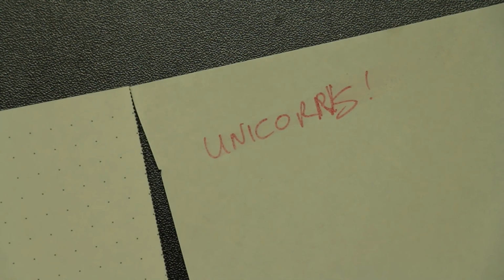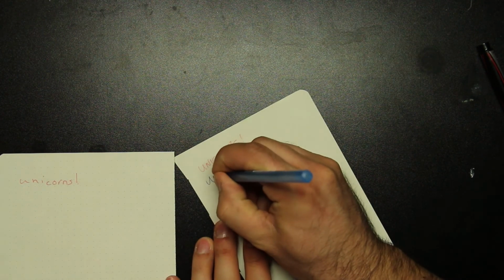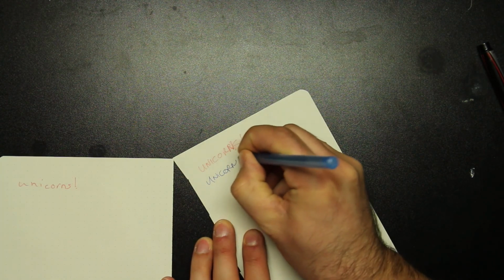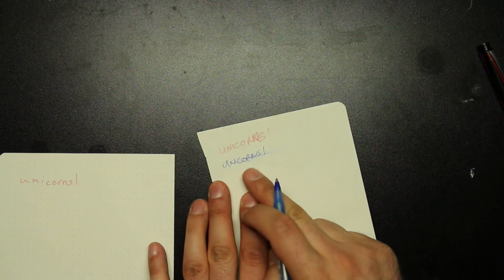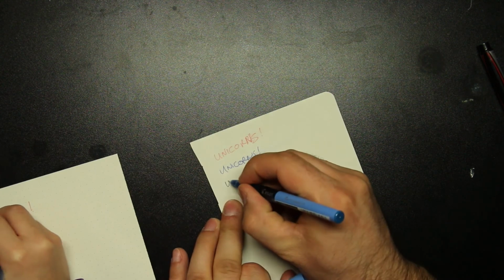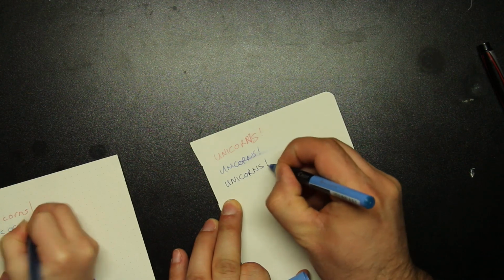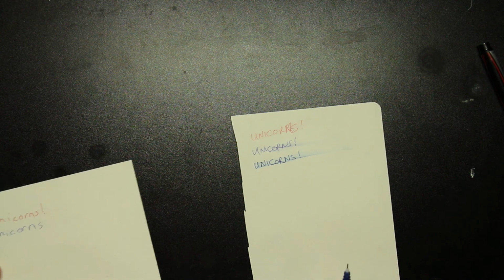All right, let's try a couple of other tools that we would normally write with. Okay, ballpoint pen. This is just a cheap ballpoint. That's super streaky on the Moleskine. So you try that on the Leuchtturm paper. Whoa, what? It did really well with the cheap ballpoint.